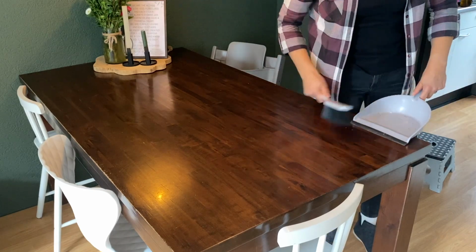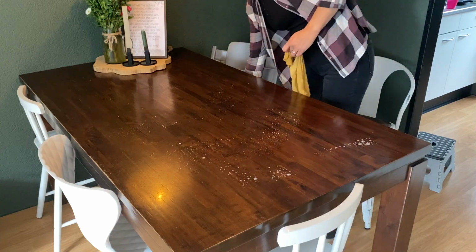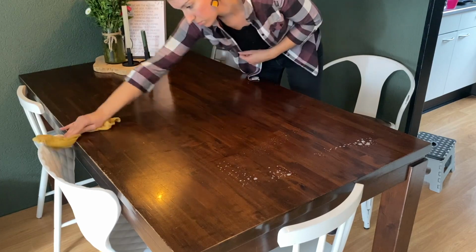That is what I did, and then I put all the craft items out on the table for us to do our craft later when they were coming back downstairs from their quiet time.